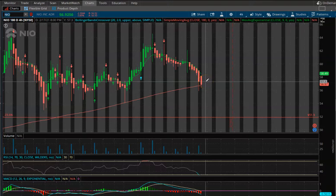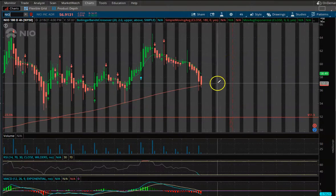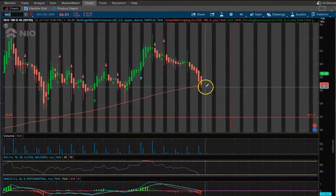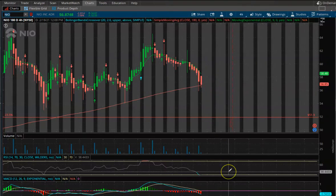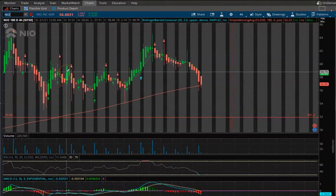So if you did want to get into the stock, now wouldn't be a bad time to consider buying shares and riding it back up to that $60 level if you're in for a swing play. And if you want to be a little bit more cautious and see if it's going to go further, just kind of watch it throughout the day. If it gets below 56.85 and continues to come down, then we're going to be very, very undervalued, and that would be a really, really good entry point to get in and ride back towards the upside.